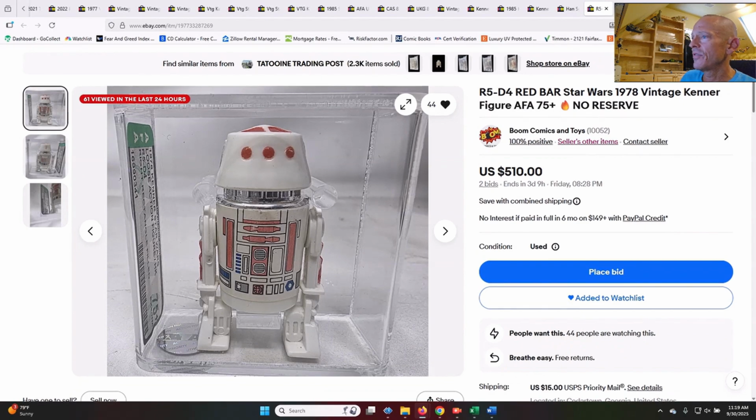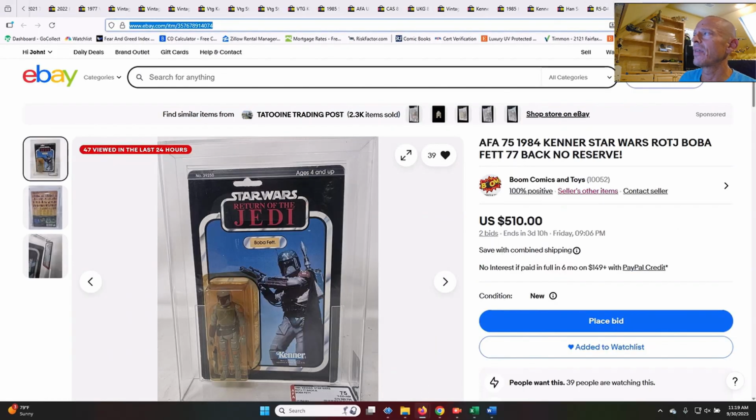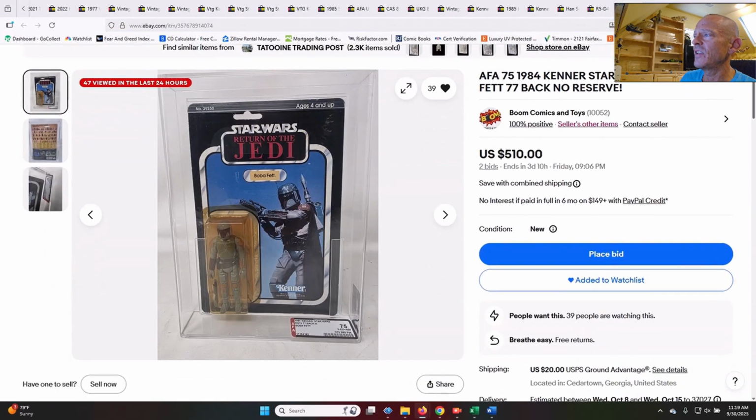And here's the big one. This is a Red Bar R5D4 graded AFA 75 Plus. It's been a little while since we've seen a graded Red Bar show up on eBay, and this one's a 75 Plus. That one also ends Friday evening. And then finally, from the same seller, they've got a 77 back A Boba Fett graded AFA 75. Obviously heavy yellowing to the blister, so factor that into your bids. But all of those items are available and end Friday evening. And just keep that in mind for this particular seller's item, since this video is going to air Friday afternoon.